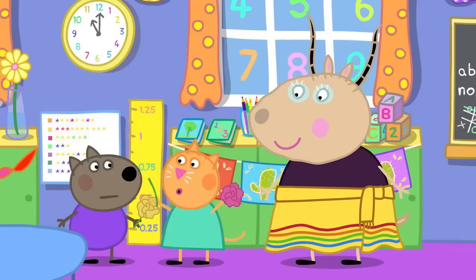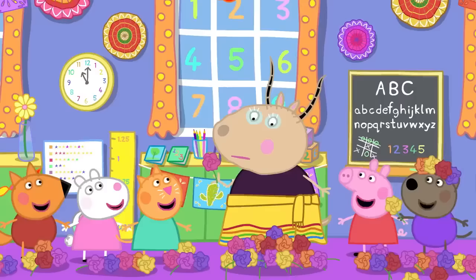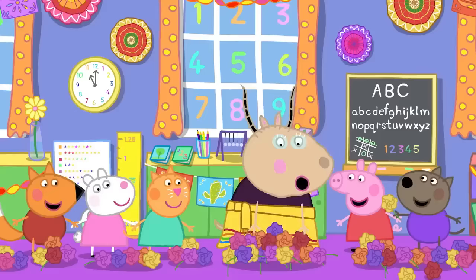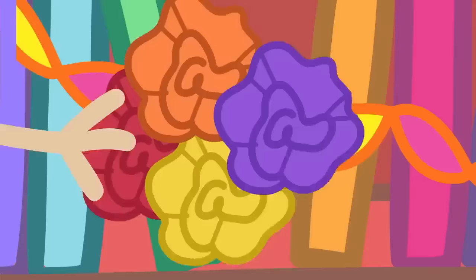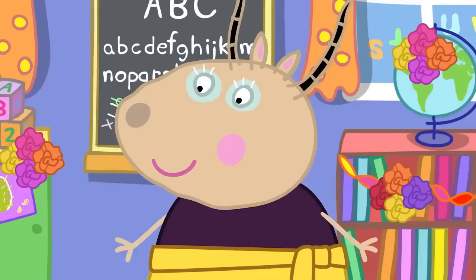I will help you. This is tricky. Oh, dear. Everyone has made a lot of pom-pom flowers. Well, did we make too many? Of course not. Now our classroom looks extra, extra happy. Next, we're going to make some delicious guacamole.